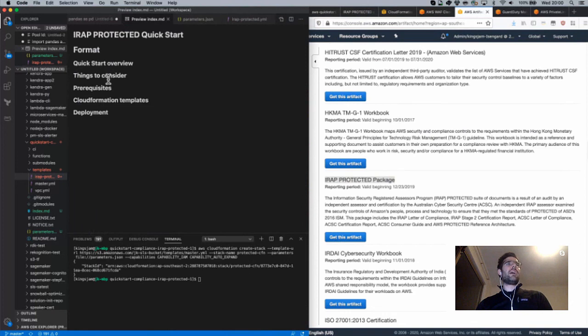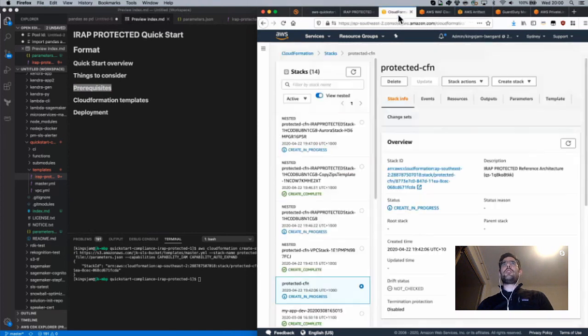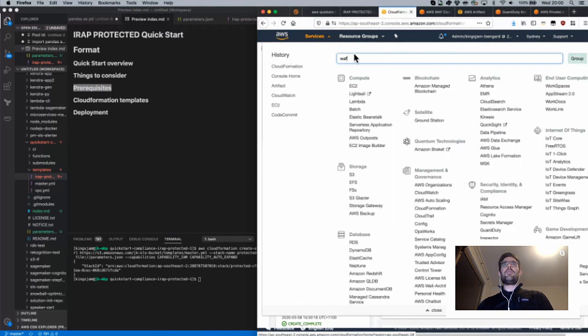So that's covered things, not quite gotchas, but just things to be aware of when you're deploying the system. Let's move on to prerequisites. There aren't too many prereqs for this. There are probably two main ones. The first one is you need to have a couple of IAM users.